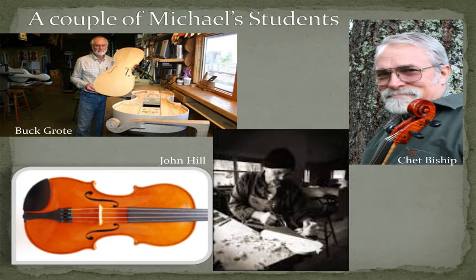Chet Bishop, I haven't met, but he's in Williams, and he makes beautiful instruments, but he's put out a shingle online at least. And there were a number of other students. I've seen some of their instruments. We've had them in the shop, but nothing that really stands out. I have lots of cards with me. If you know anybody local, let me know, because I am trying to put this history together. This is a work in progress. Next, please.